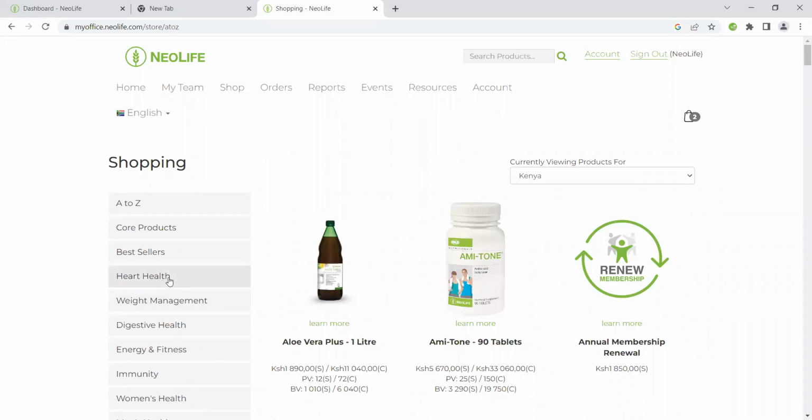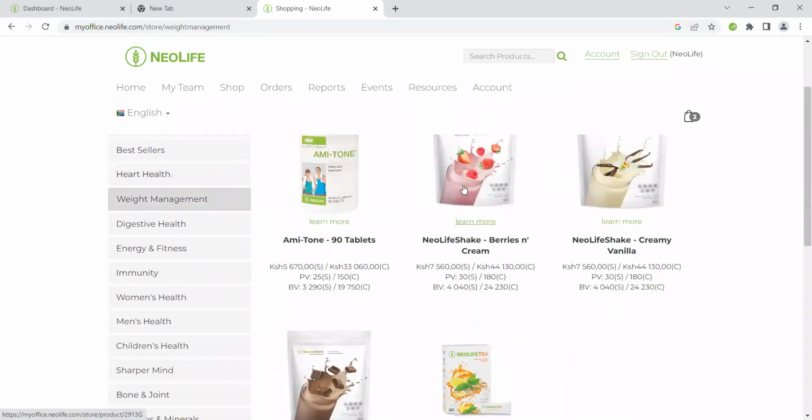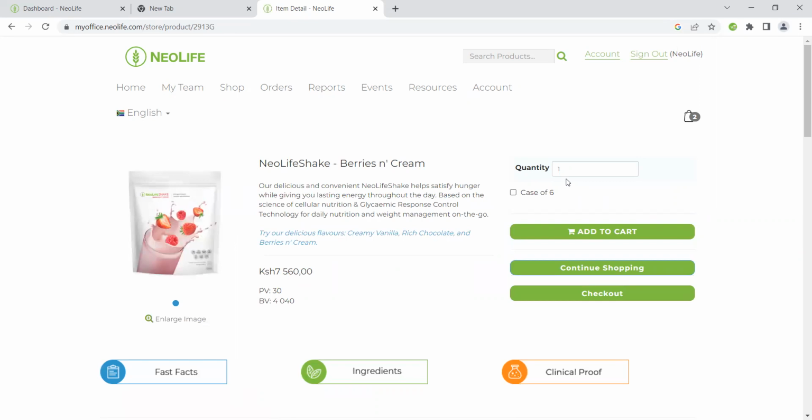Say we want something again from weight management, we click, it will still display. So say we want Neolife shake. So you tap on the image of the Neolife shake that you want, the flavor that you want. And maybe this time you want 1, so we will not change the quantity. We just simply say add to cart. It's as simple as that.